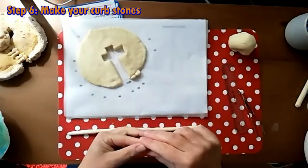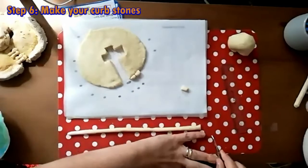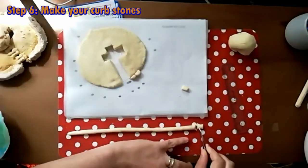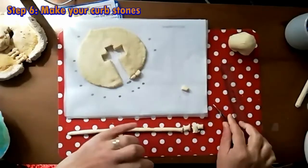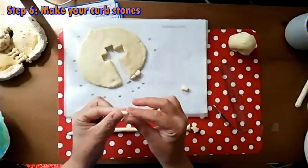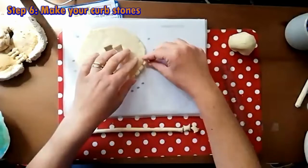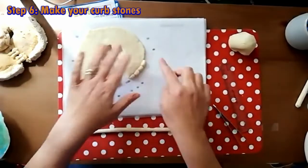Once she made her snake, Francesca then cut a piece off that's about the size of her pinky fingernail, and that's going to be one of the huge stones. Each of those stones, she's going to roll a bit so that they're not all jaggedy, and she's going to place them in a circle against the outer end of our monument. You can see she's done 3 or 4. So now we need to do that all the way around.